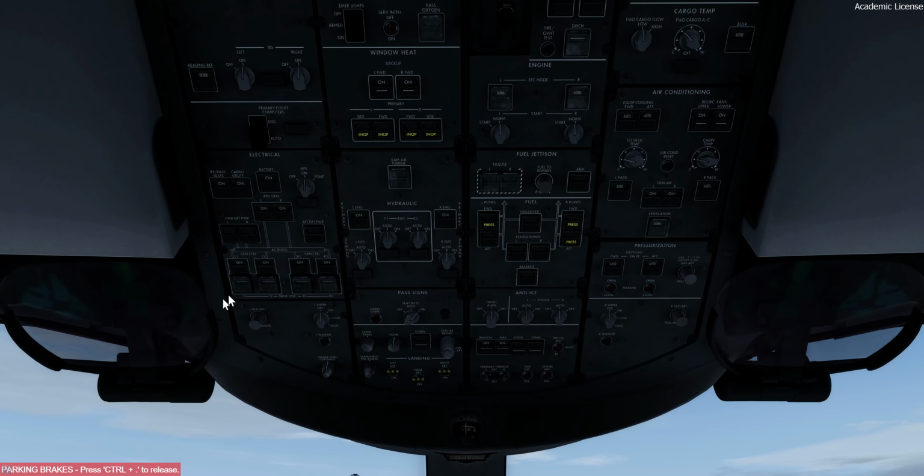Recall looks good. Anti-ice is not required. Flight controls check. Center, full right, center, full up, center, full down, center. Rudder check: full left, center, and full right, center. Flight controls check, looks good.